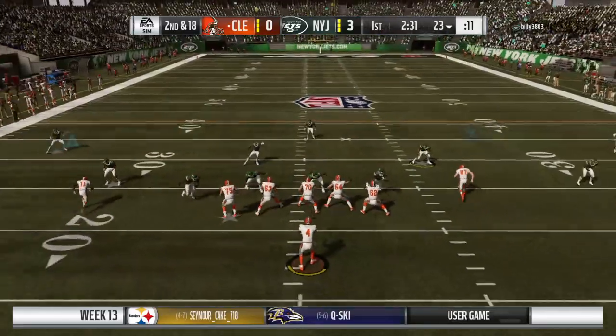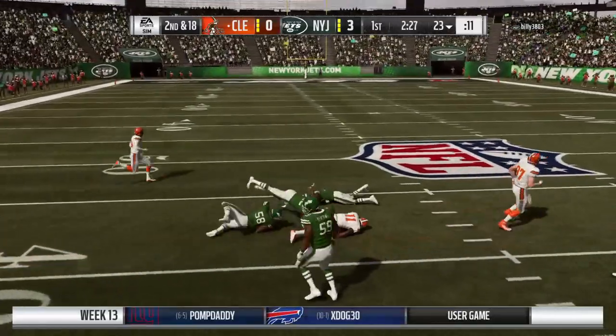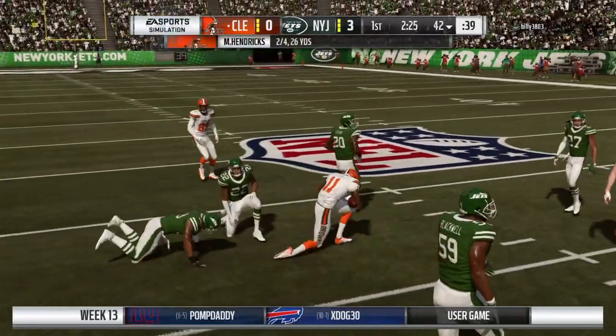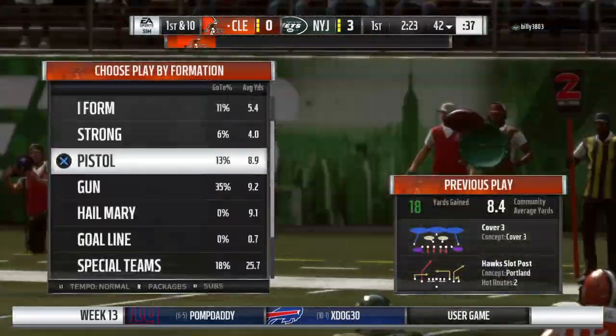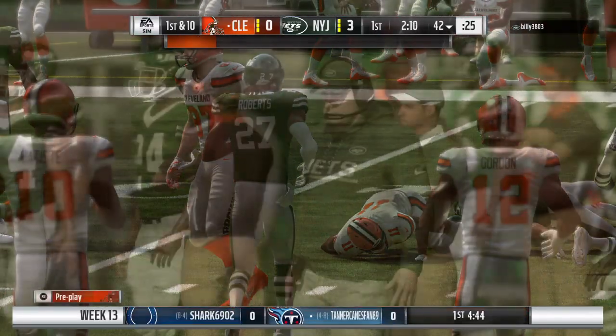It's 2nd and 18. Looking to throw. Hendricks. And Callaway taking it in left side. And they get him down, but not before he takes it across the 40-yard line. Big yardage there for the Browns, 18.